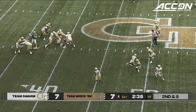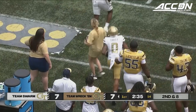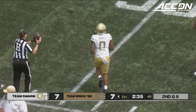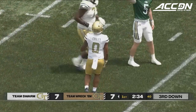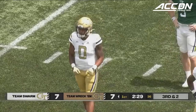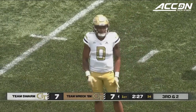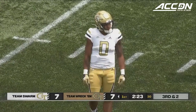Pyron back in at QB, throws to the sideline, and has Trey Cooley out of the backfield, the running back who transferred from Louisville. Georgia Tech actually opens up their season against Louisville, so he'll play his former team when the season starts over at Mercedes-Benz Stadium in Atlanta. And I'm sure he's looking forward to that opportunity. Yeah.